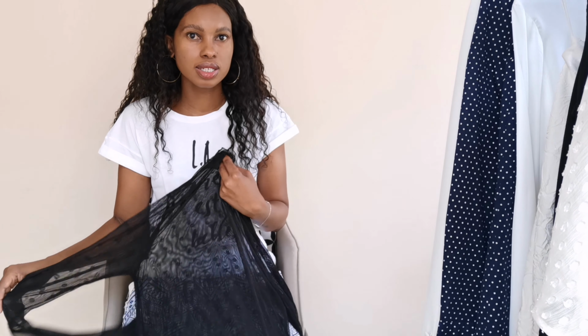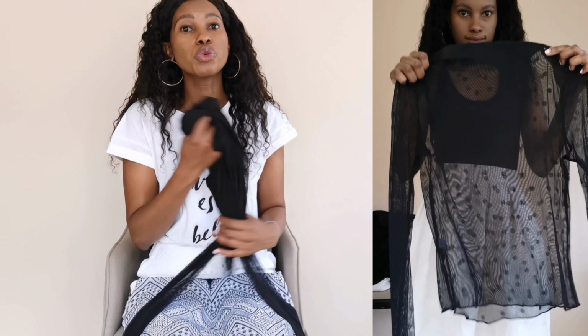It also feels super casual when you do that, and just too sexy, which is not what we want to do at the workplace. So if you've got a sheer top like this, or an organza blouse like the ones we've seen so much of this past couple of months, and you want to wear them to work, yeah, you can.